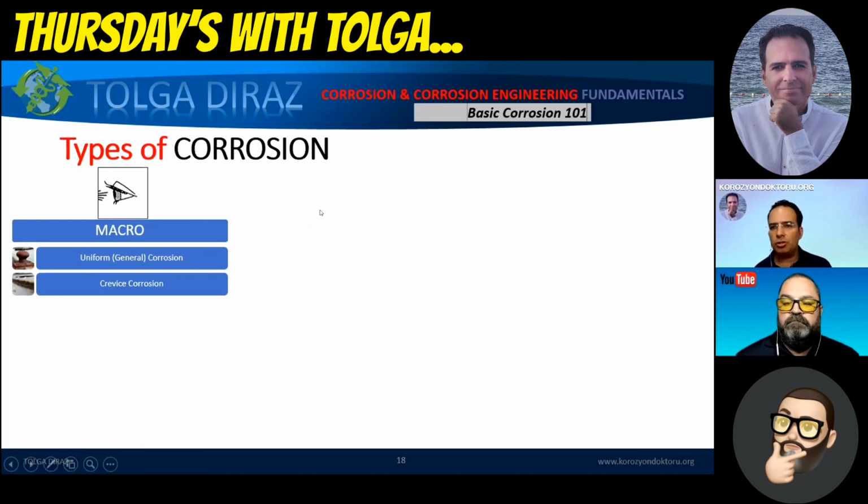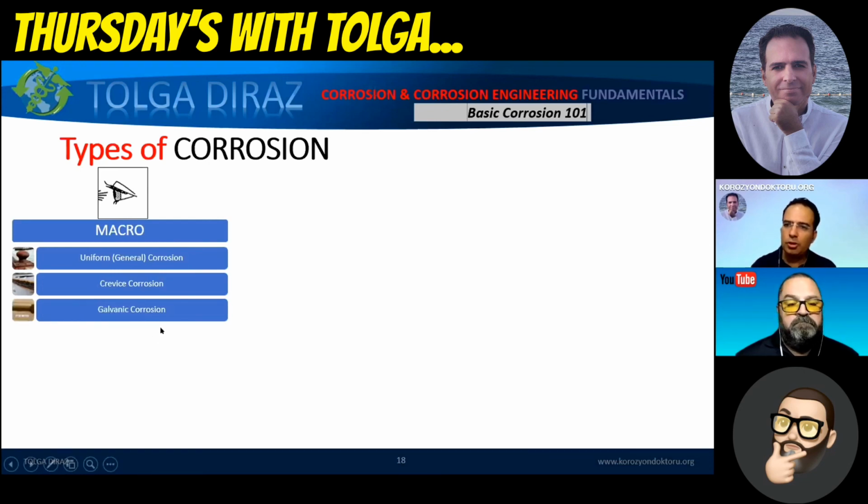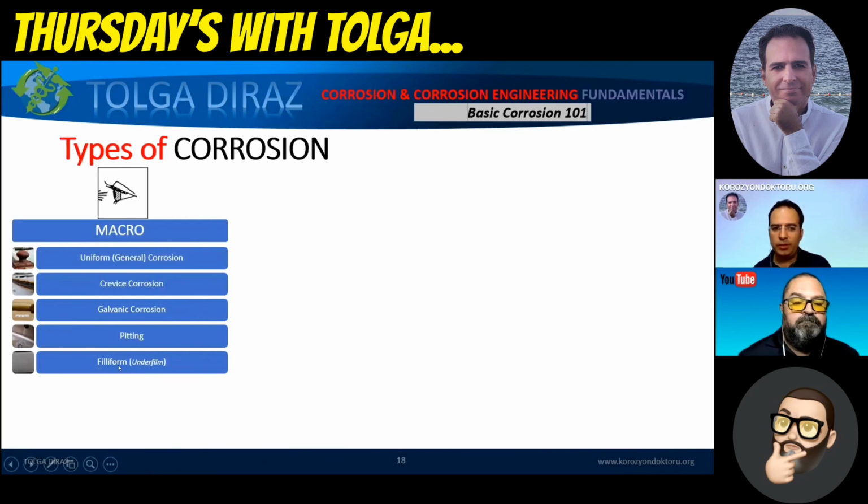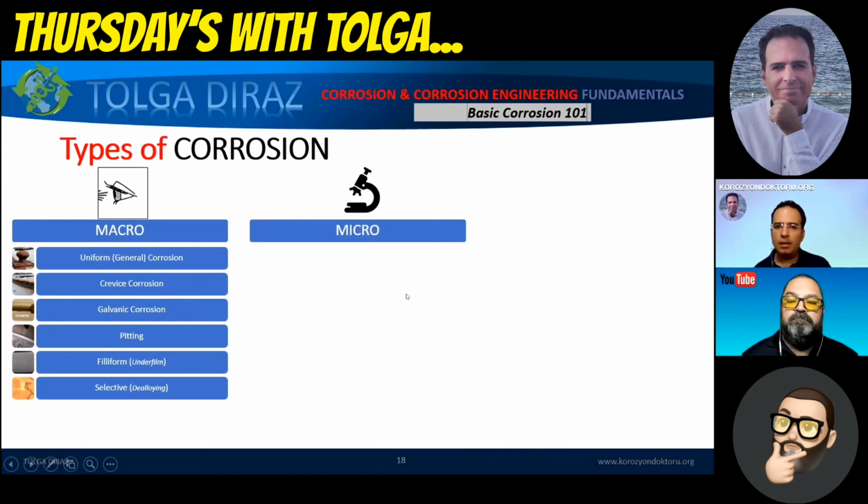Crevice corrosion, in the crevices. There are mechanisms, but I don't want to go into detail. There is galvanic corrosion, between at least two dissimilar metals, sometimes three or more. There is pitting corrosion, especially in stainless steel, aluminum, or some very special metals. There is underfilm or film-form corrosion. There is selective leaching, or dealloying. These can be seen by the naked eye, but some of them we cannot see.